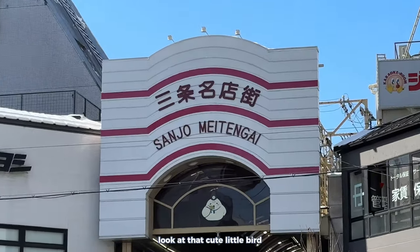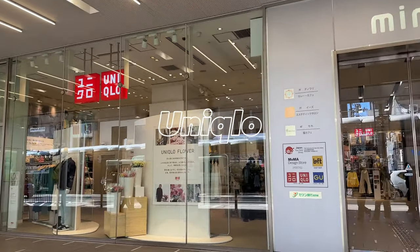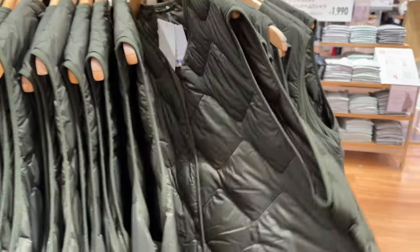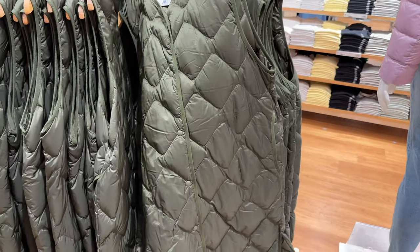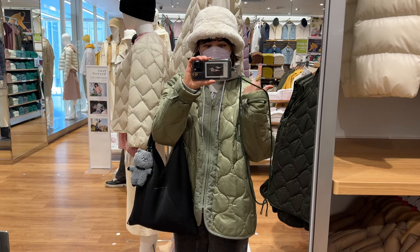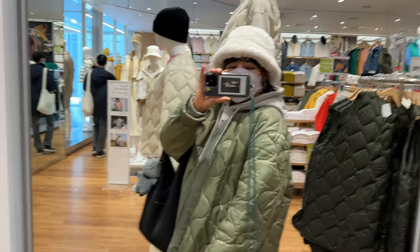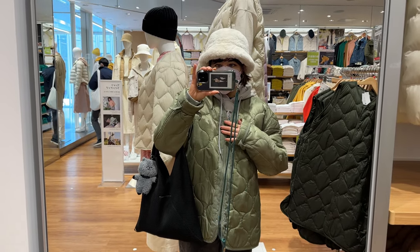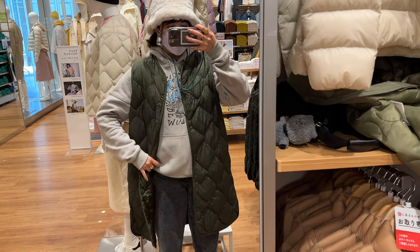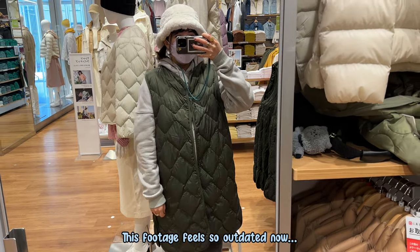Look at that cute little bird. Before I even got here, I originally wanted to buy this to wear underneath my trench coat, but then I just happened to find this jacket in Omotesando. And I really, really like it, so I'm glad I bought this instead. It's actually quite cute as well. And it's very thin, but it's the ultra down, so it's probably quite warm. But I don't really need it anymore.